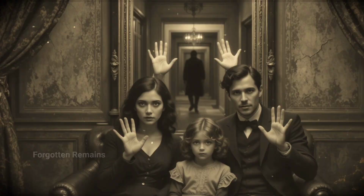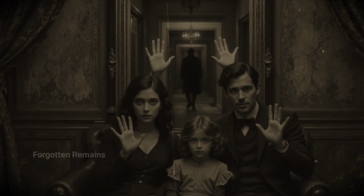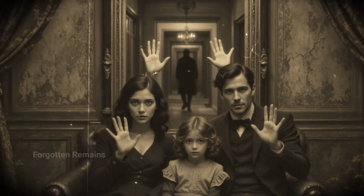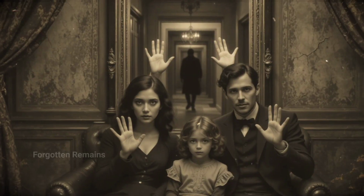The hallway reflected in the mirror was no longer empty, except for the figure at the end. Shapes lined the walls now, tall, thin impressions, like silhouettes burned into darkness. The longer I stared, the clearer they became. They were doorways, dozens of them, each one slightly ajar.